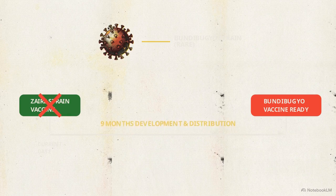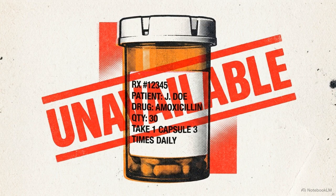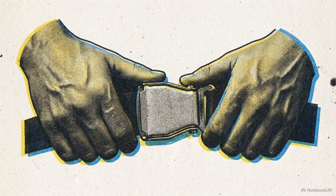This timeline illustrates the problem. Our existing vaccines and treatments were designed for the more common Zaire strain and do not work here. It could take up to 9 months to develop and distribute a vaccine effective against Bundibugyo. During this 9-month gap in medical countermeasures, we cannot rely on a pharmaceutical fix. Your strict adherence to personal hygiene, safe travel practices, and symptom monitoring is the only reliable defense.